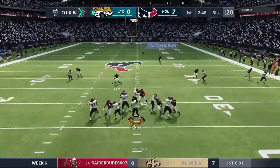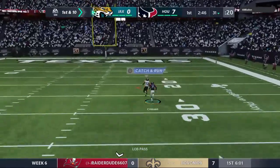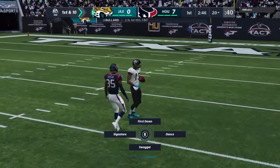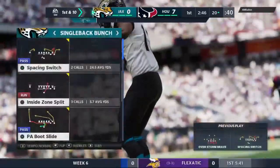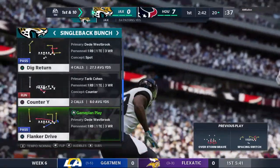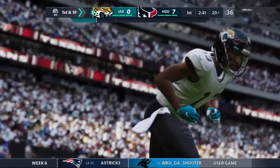Looking to throw. Bullard. Deep ball for Goodwin. It's caught inside the 25. And he'll be down deep into Houston territory. It's a big play for the Jaguars. 49 yards.